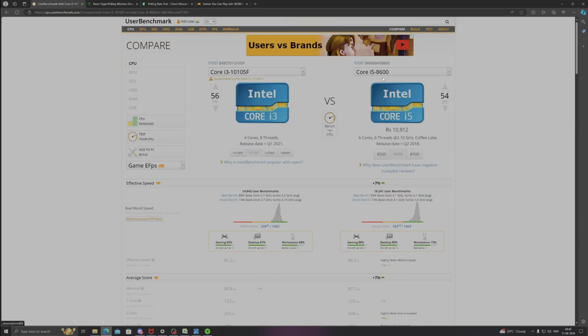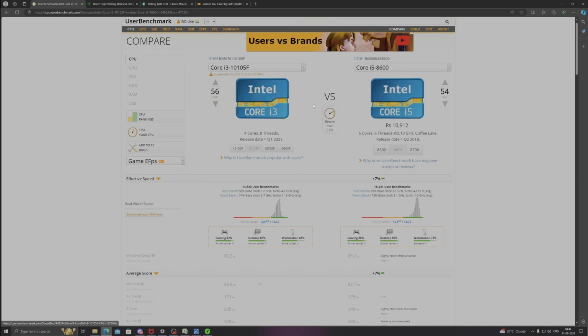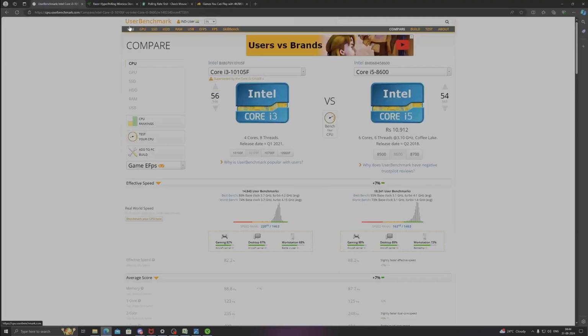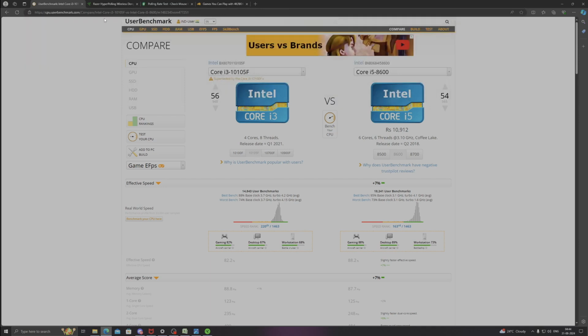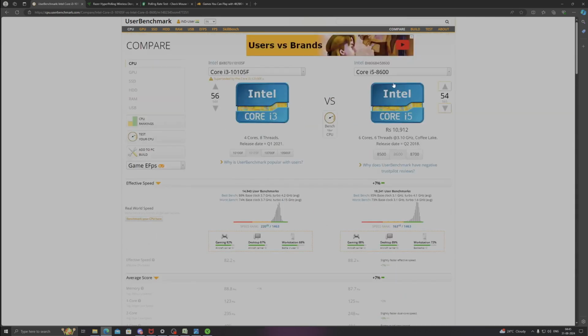It will indicate which CPU is faster in the comparison, but also be sure to use the Excel I have provided, to use it smartly. This one here, you can copy the name of whatever CPU you want. I have checked the i5 8th generation and I am checking the comparison. So here the i3 10th generation is quite equivalent to the i5 8th generation. FPS is only differing by 7%.